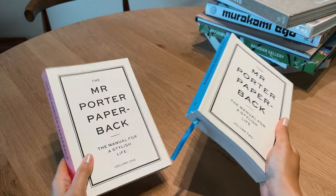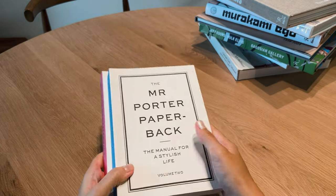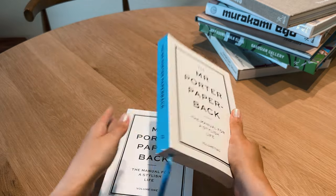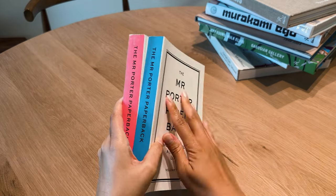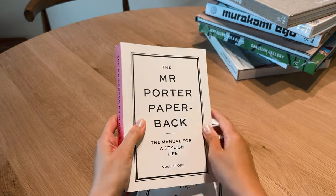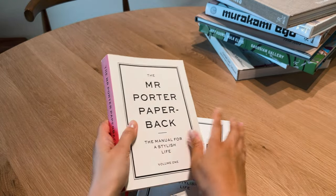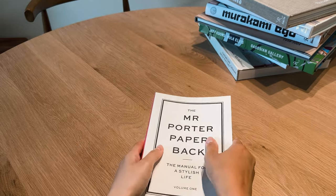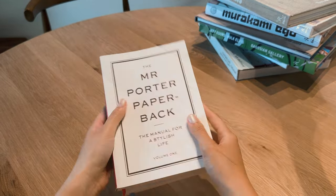Next are these Mr. Porter paperbacks, The Manual for a Stylish Life. These are not really coffee table books, but they're just great to have as home decor items, and the content is actually pretty interesting. I used to work at Mr. Porter, which is an e-commerce website for menswear. I just think they look super cute on our TV stand.